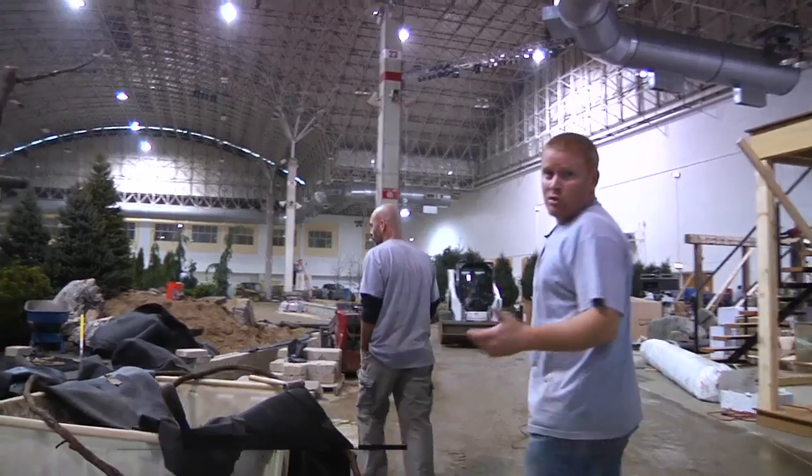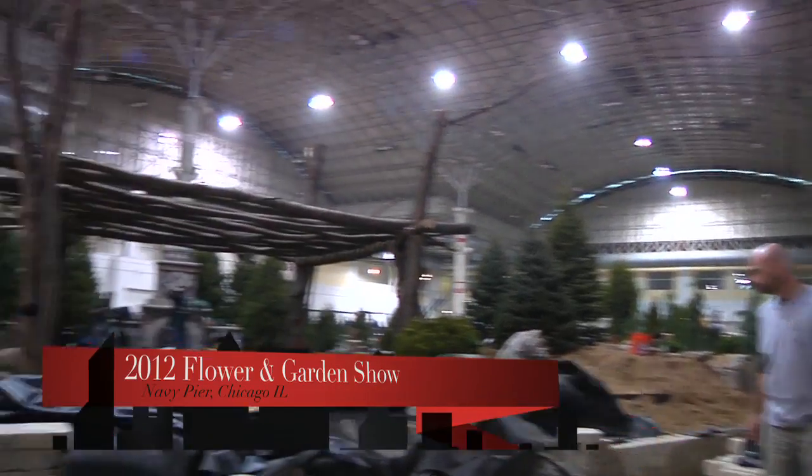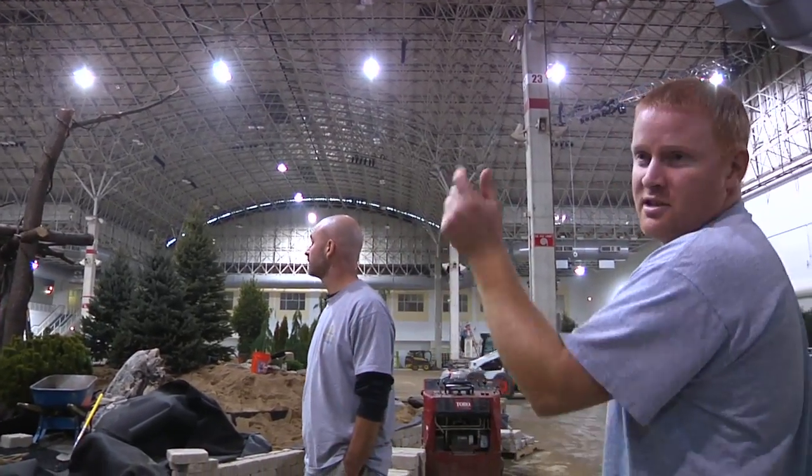North America. So you can see there's all kinds of construction going on. We've got our big tree pergola. We've got our koi pond. We've got a secret entrance over here. I don't even want you to concentrate on that yet though, because the fun stuff's this way.